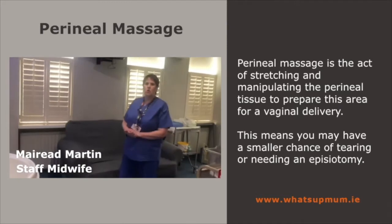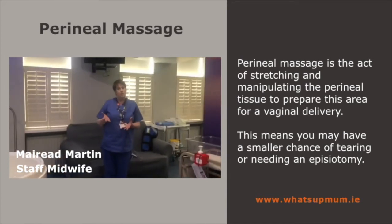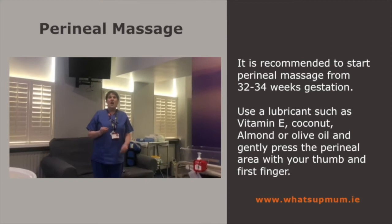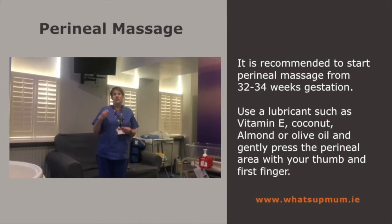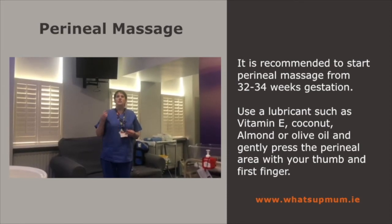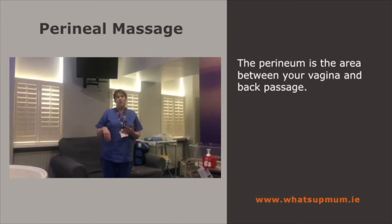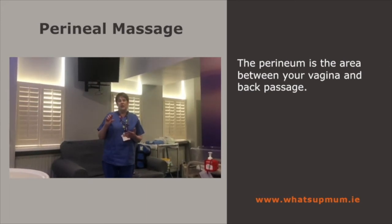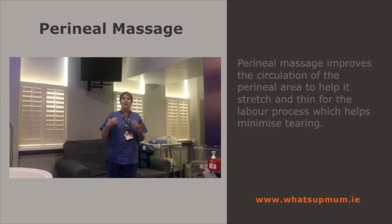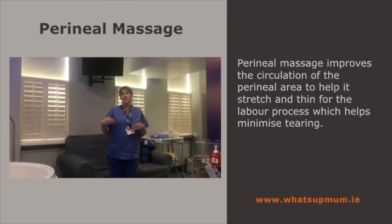So I want to talk a little bit about perineal massage. A perineal massage is something that you can look up yourself on the internet, but ideally from 32-34 weeks gestation, either using the warm water in your bath or using a gentle lubricant such as coconut oil or olive oil, is to use your thumb and first finger. Your perineum is situated between your vagina and your back passage. So gentle pressure in the perineal body helps to improve the circulation of the perineum, helping it to stretch and to thin during the labour process and helping to minimise perineal trauma.